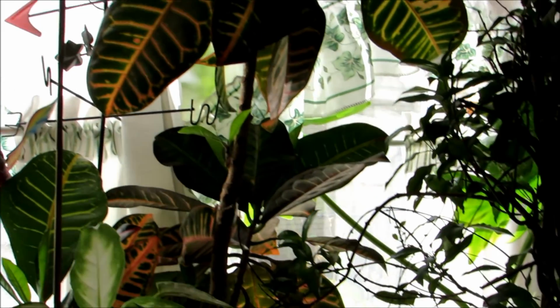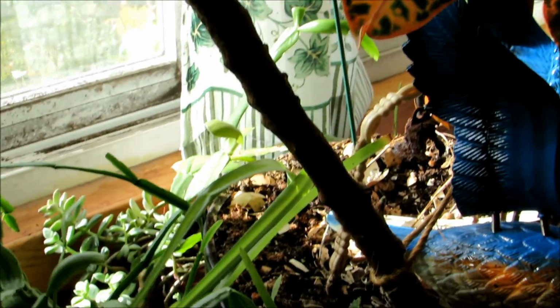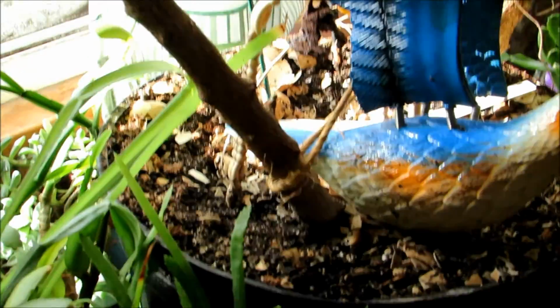And the plants, they love this window. It's the south kitchen window here. So they get all the afternoon sun. And this time of year they get extra sun because the sun is lower and it's more at an angle.